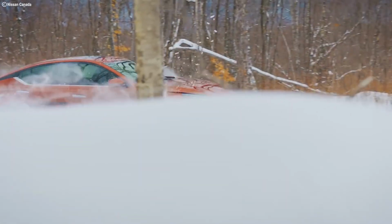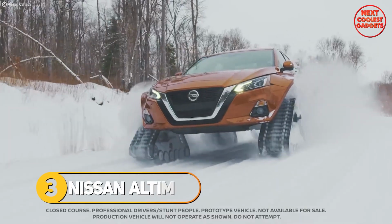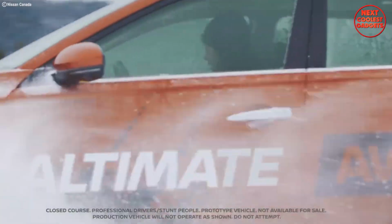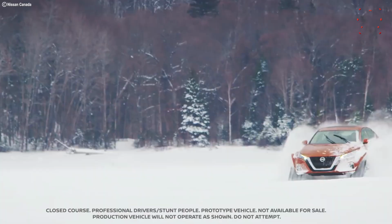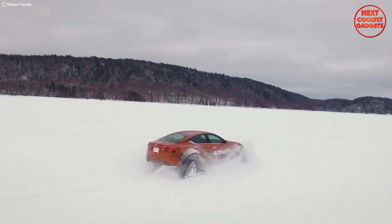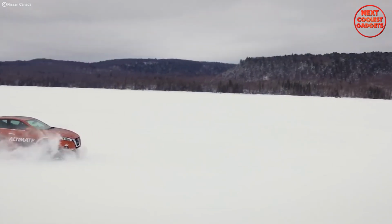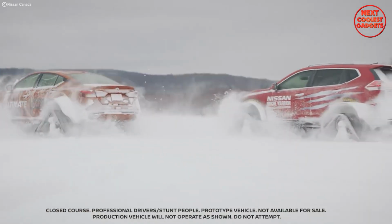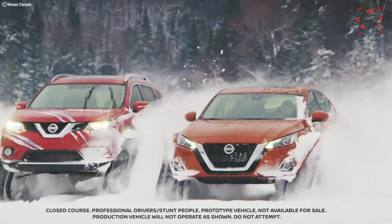Move over, crossovers. There's a new king in town when it comes to battling winter. Enter the Nissan Altima TAWD, a one-of-a-kind creation that proves imagination and snow know no bounds. Forget everything you thought you knew about family sedans. This Altima throws practicality out the window and embraces pure winter wonderland domination.